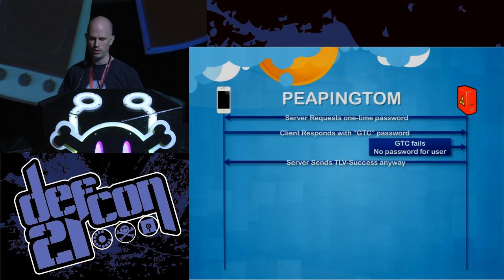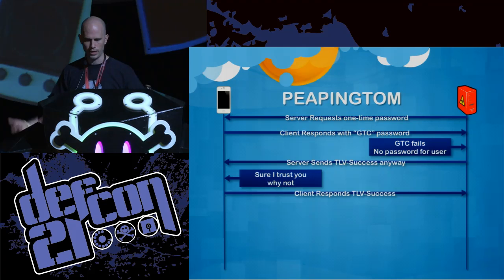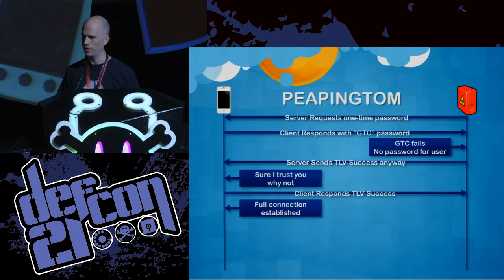So it's a little short of the MSCHAPv2, but the server sends over TLV success anyway and says, okay, your password looks good. And the client's like, sure, I trust you. Why not? I send over the password. I'm not authenticating that you know it. It's a one-time password. Why would I do that anyway for a one-time password? And the client accepts and responds to TLV success. And then we have a full connection there. And a full connection is established.